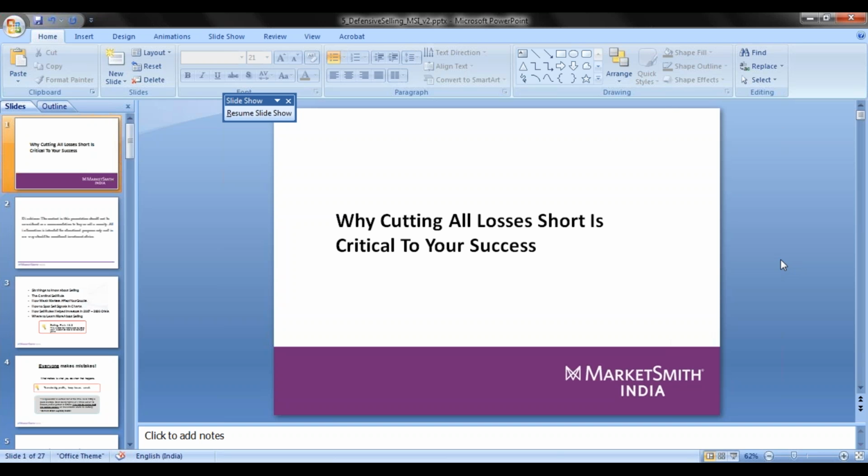And that's why, thumb rule is you should always look for earnings. We always focus on that.